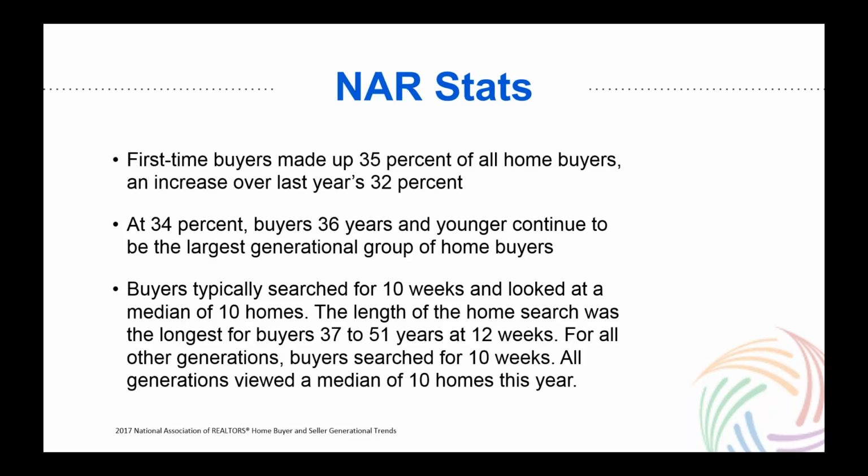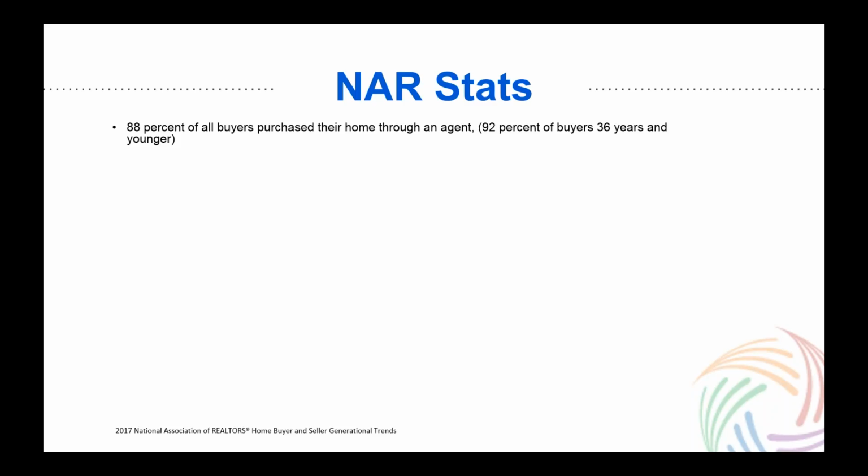Buyers 36 and younger is the largest generational group of home buyers, and guess what we do? I'm in that group. We check our phones a million times a day. It's dumb, but we do it. We look at social media. We check our email. We're in the places where you need to have these messages. And like we said with the long sales cycle, buyers typically searched for 10 weeks and looked at 10 homes. It's a long process. You can't expect a lead to turn into money in a week every time. It's just not going to happen. You have to stick with the effort that you're making to give them the information they need.